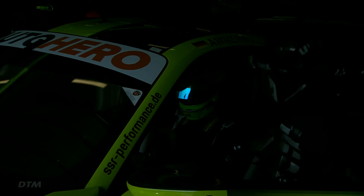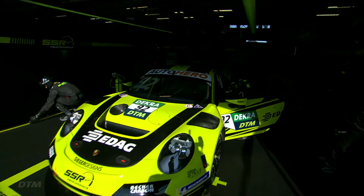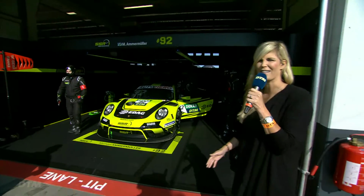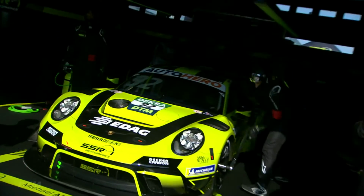Fact is that he was brilliant yesterday in the free practice, because he had great results, in fact. So let's see what he can do today in the qualifying. Fact is, it's a premiere for Porsche, and we're excited. So here's the qualifying, and let's see what all of them can do. It's going to be tricky, it's going to be hot, and Nürburgring, here we come.